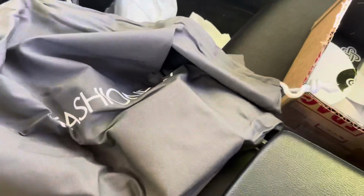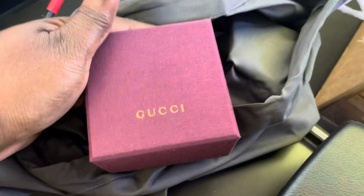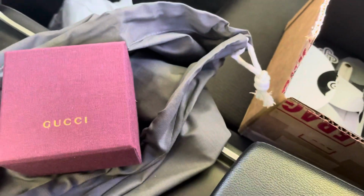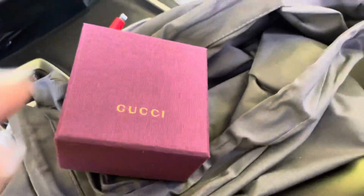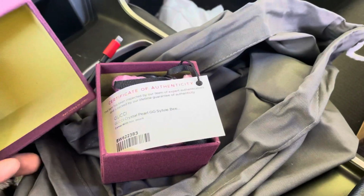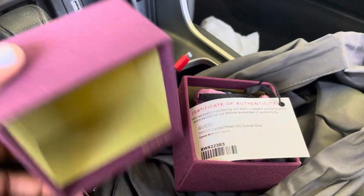Okay. Fashionphile bag. Can't remember if this came in its own box or not. Oh, it did. Gucci. And then, let's see what it says over here. Yep. Oh, and it comes with its own pouch, too. Very happy about that. Put this over here. Maybe. I'll try to see if I can get a screenshot. Something like that. This Gucci box. Oh, that's pretty. Ooh, I like that mauve and yellow. Plum and yellow. Oh, I like that.